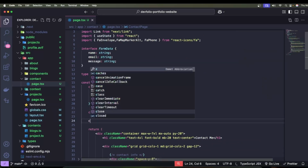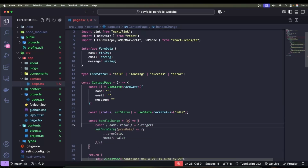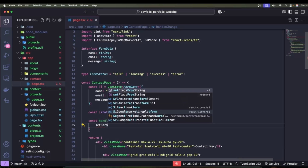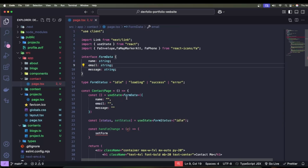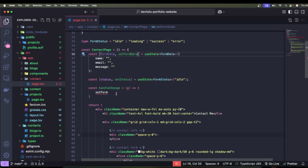After doing that, we'll have const handleChange. Here we will receive event, and every time we will set something like this. Here what we'll do, for example, we will have setForm. So where is actually setForm? Let me define. Okay, here we forgot to define, this is formData, and that is actually setFormData. And here we'll define setFormData, and inside it we can simply define prev.